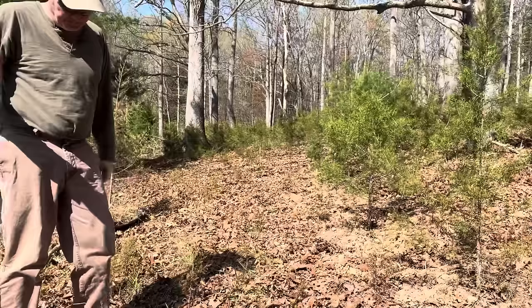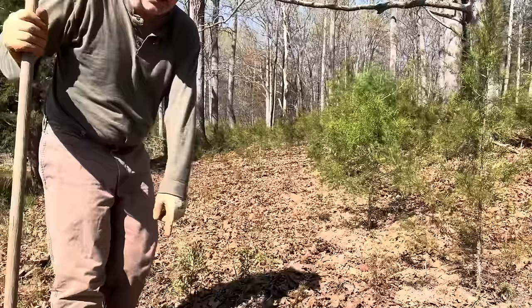Yeah, what? I'm going to do it anyway, because one of these seedlings is an invasive Bradford pear. I need to get rid of them anyway, so it's going here.